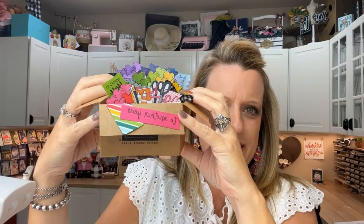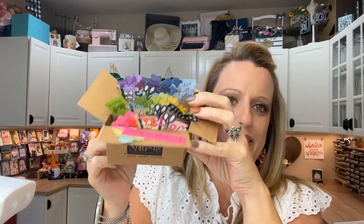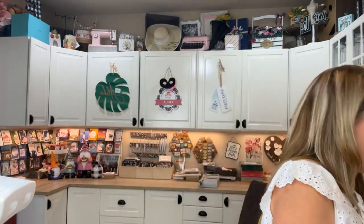We need to make one of these. This is from Kathy. So cute, Kathy. I love it. All the colors. It's like a rainbow. So cute. I'm going to set that out so I remember I want to case that.